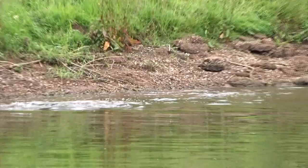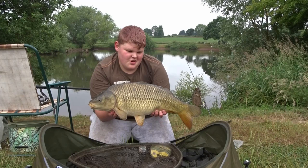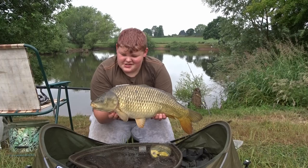It was clear the fish decided to start spawning. This pushed the bite sky high and the rod couldn't be in the water for more than 20 minutes. Well, another common. Once again, another beautiful fish caught on the solid bag, cast in about 3 foot of depth. This session is absolutely incredible.